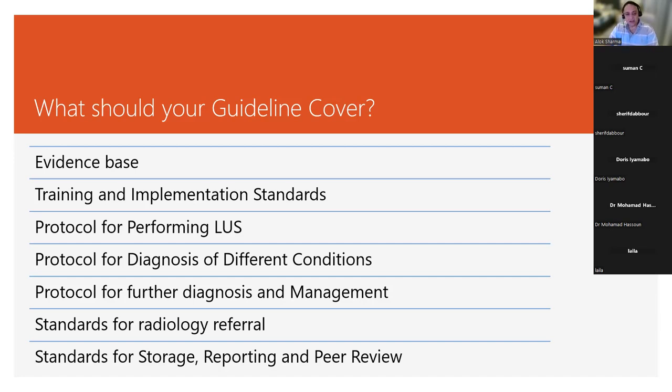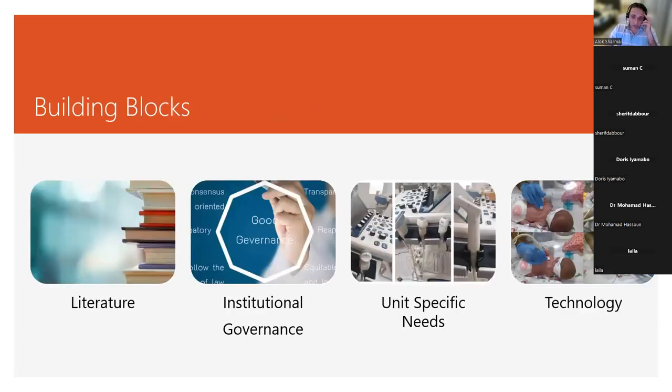Again, we've talked about standards for storage, reporting and peer review. I think the next most important part is, well, what are the building blocks for producing a good, robust guideline that's not 33 to 40 pages long? So you could write a book. And really, the problem with writing a book at this particular point is it's not going to be useful. I find guidelines that tend to be long and very descriptive tend to, in my mind, fail. Not only do they fail, but actually they become more of a literature review than a really important document of how you want to proceed with what you want to do.